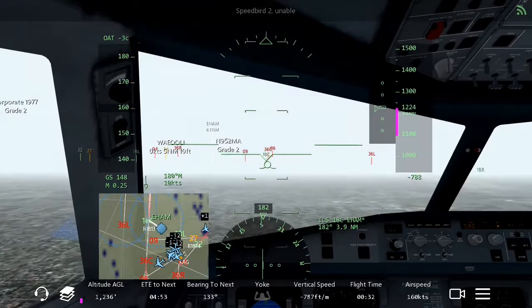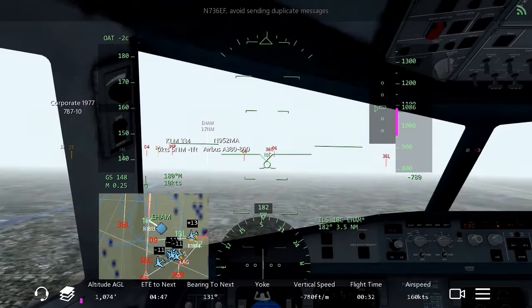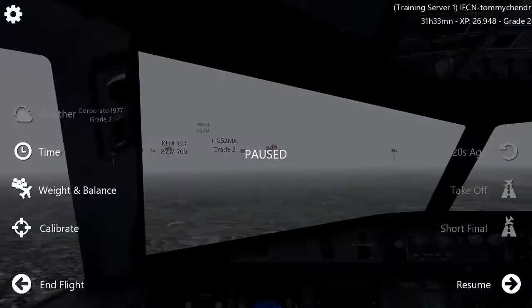So we are not expecting a runway invasion, so that's really good. We are now reaching 1,000 feet. Still cannot visualize the runway. There's a 1,000 call out.